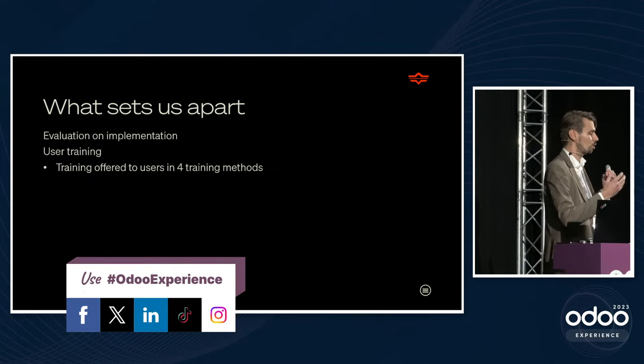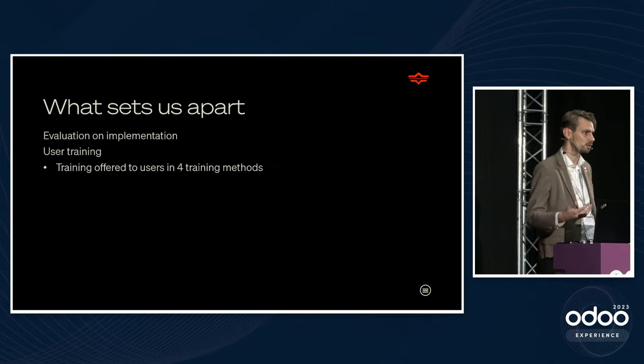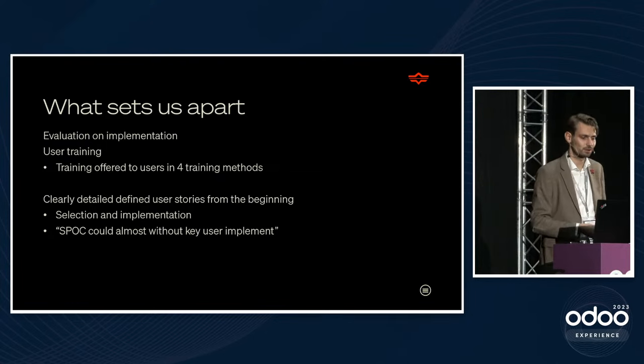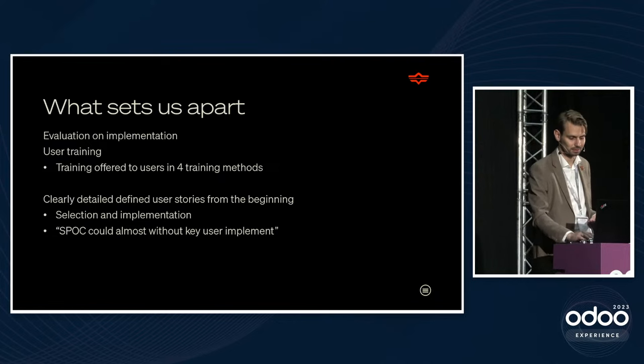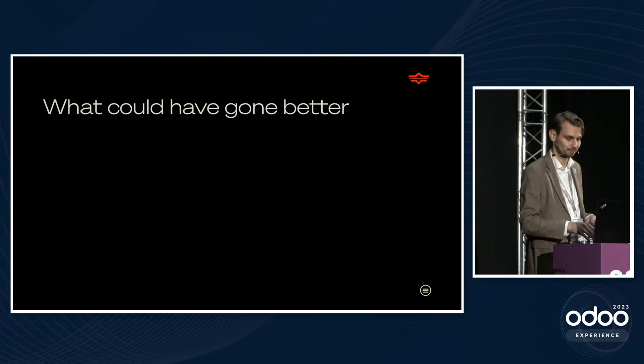So some were diving into the playground, while others wanted to see the scripted or the videos first before getting in. So it was very dynamic, and also our point of contact could support everybody in their own way. So that also gave a big support inside the company. So it was clearly defined user stories that set us apart. So intensive contact between us and Odoo also made it possible that it made it within the time frame.